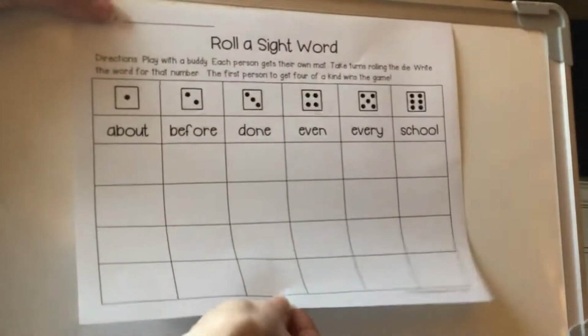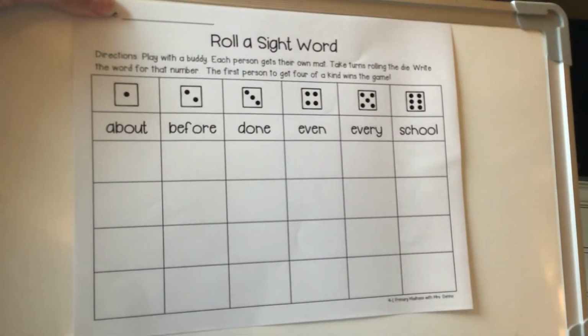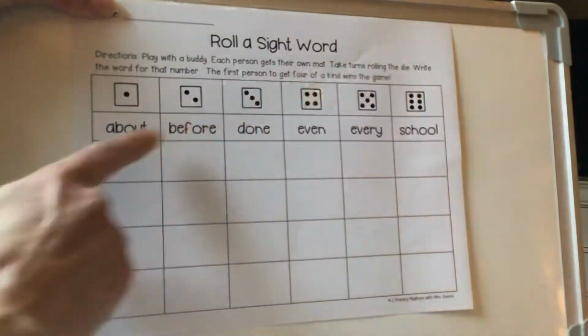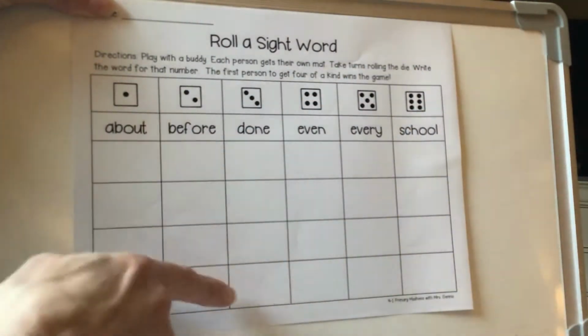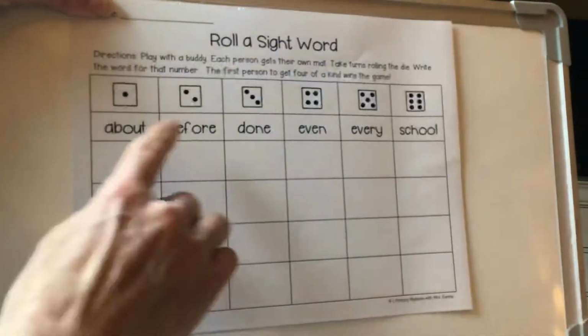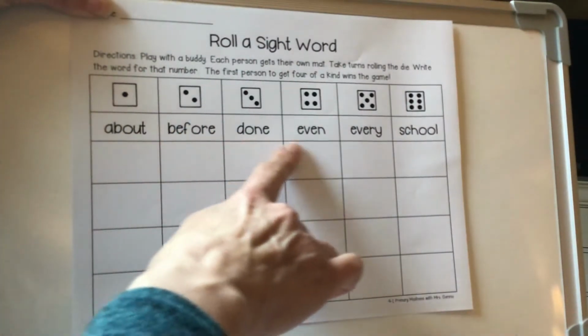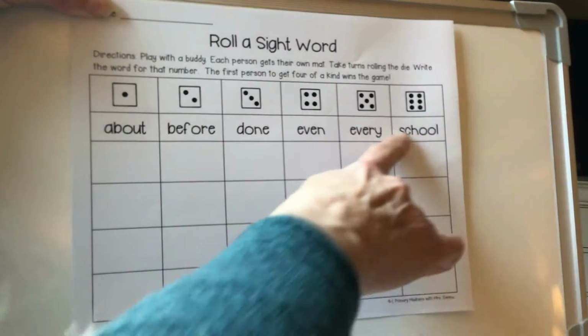This is your roll of sight word. So again, if you don't have a dice at home, you can ask somebody to pick a number between 1 and 6, and whatever number they pick, you can fill it all in. And so this is just our high frequency words. You've got about, before, done, even, every, and school.